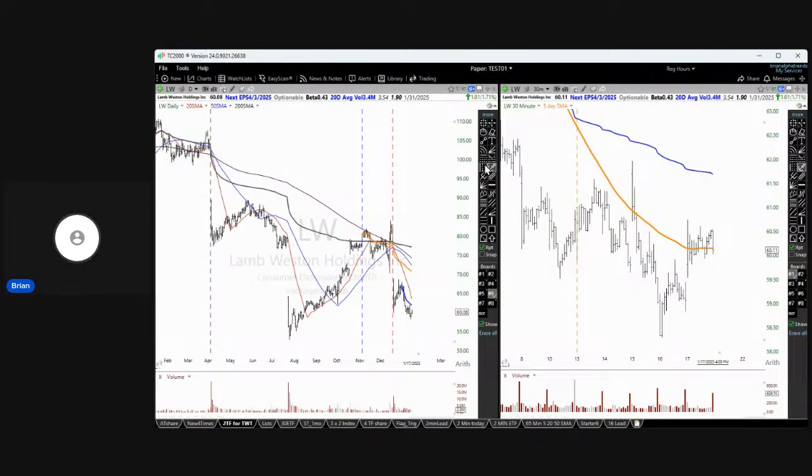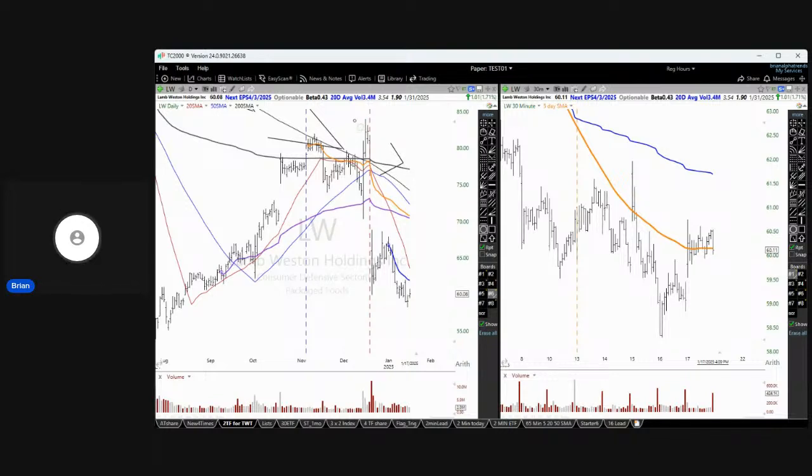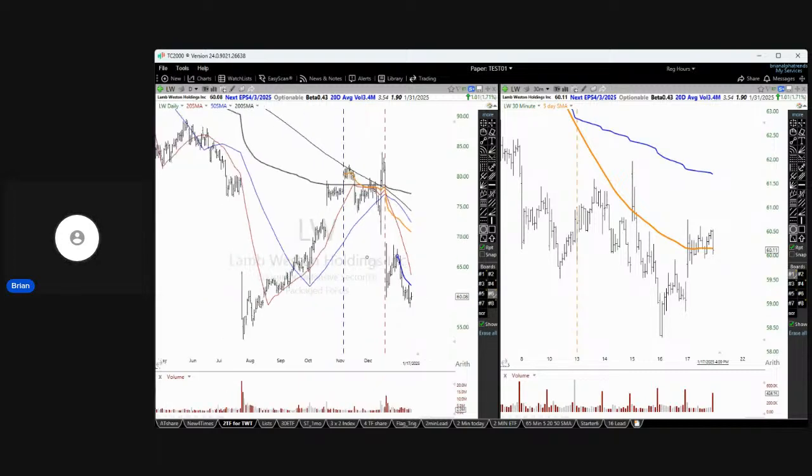What's the direction of the 200-day moving average in Lamb Weston, LW? The direction of the 200-day moving average is declining. A lot of people got excited about it right here because it was above the 200. The direction of the 200 was declining. Those people who bought it as it closed above the 200-day moving average, look what happened to them. It's about the odds. The odds just aren't good.